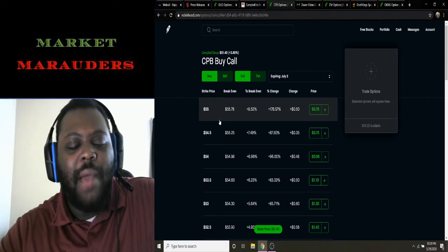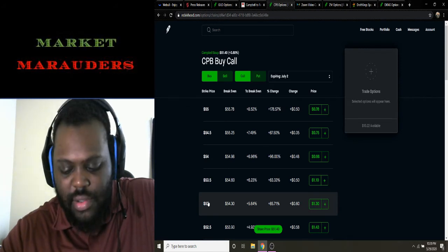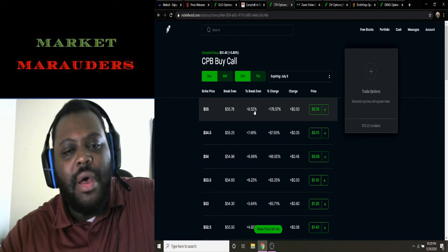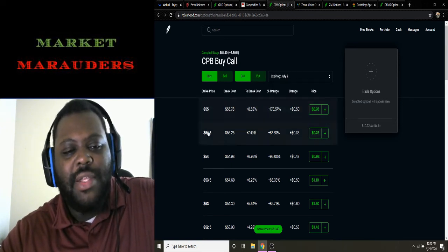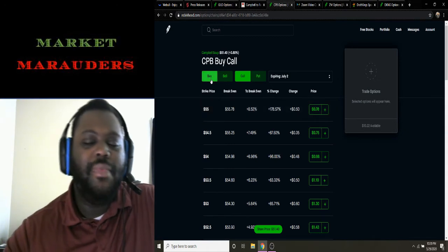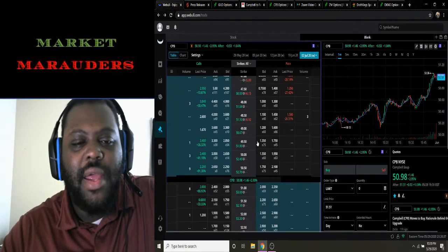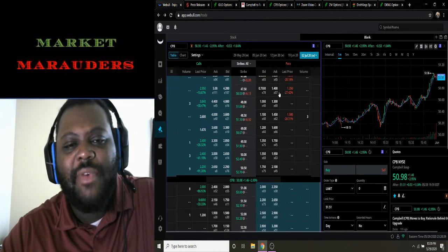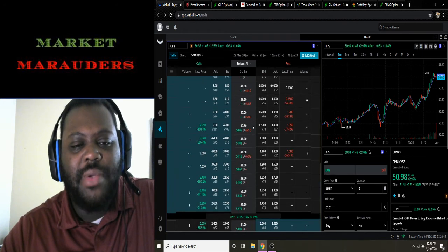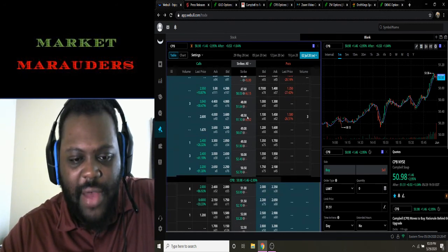So by saying I'm going to buy this call between 53 and 55, that means I believe the stock has potential by the 2nd of July to get above $53 or $55 or somewhere in between. Now looking at it on here, this basically tells you the exact same information as the other one. And for the actual option on here, let's see if I can find the $55 one.